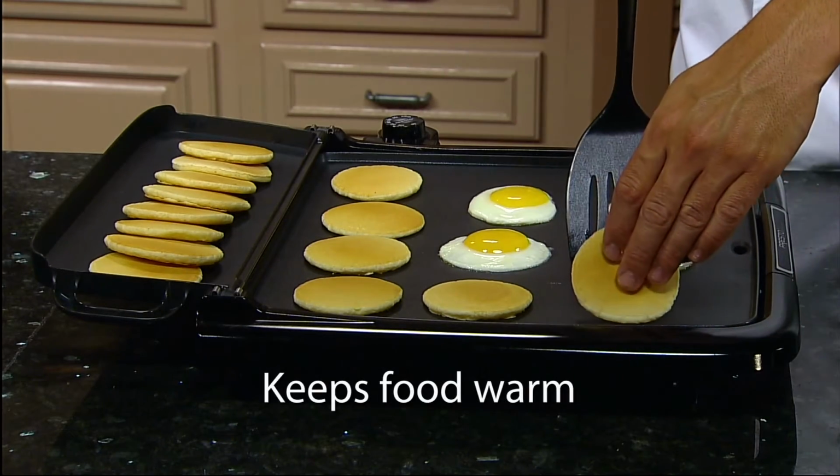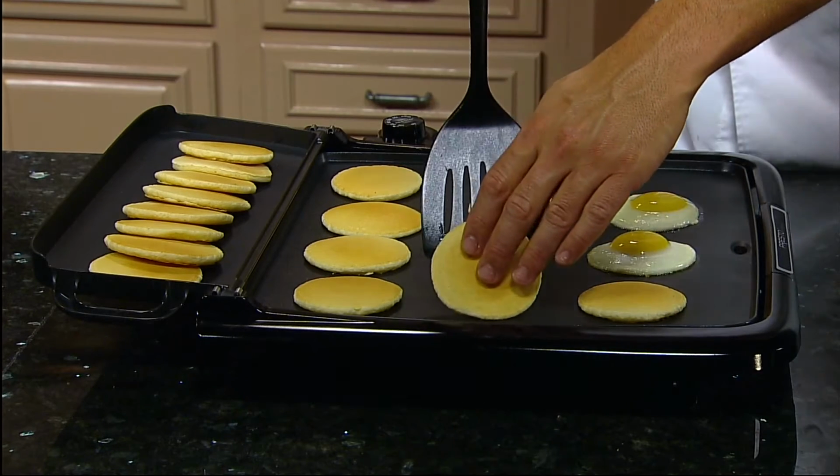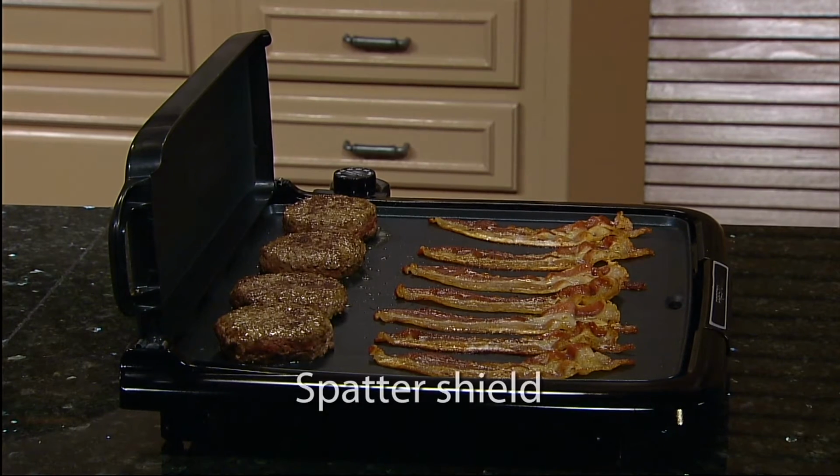Perfect for keeping pancakes warm while you make eggs. Or flip the tray up for use as a spatter shield when cooking bacon or burgers.